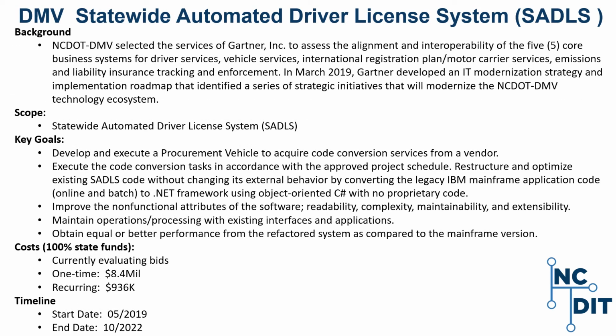For the DMV statewide automated driver's license system refactoring effort or replacement effort, NCDOT DMV is currently using legacy mainframe applications to manage its data and business processes for driver and motor vehicle services. Their existing legacy environment has become unsustainable and costly.